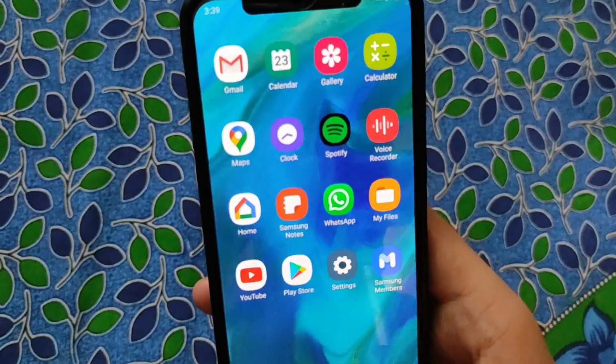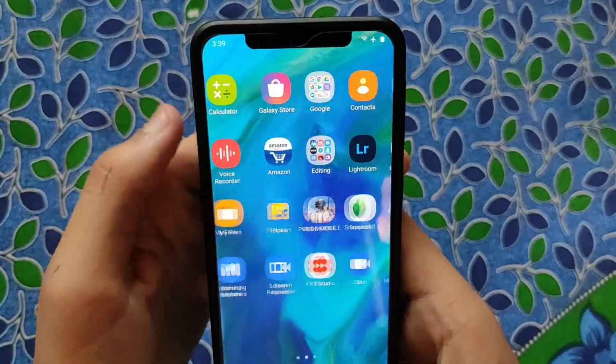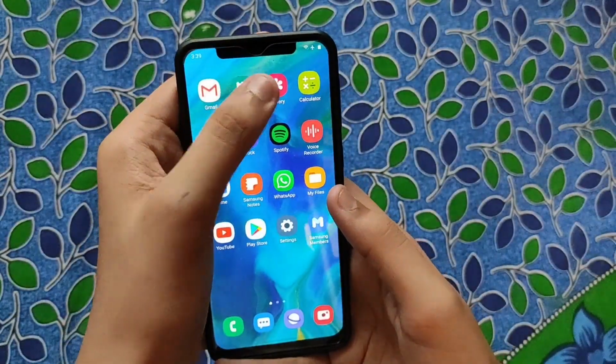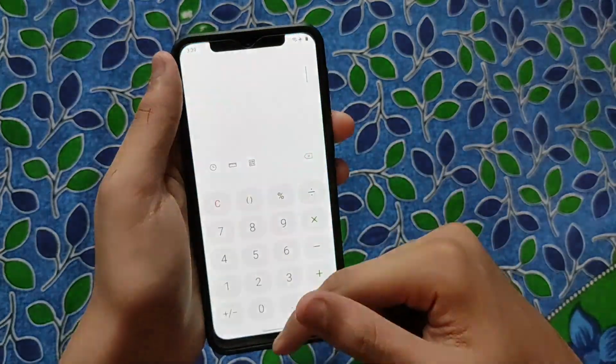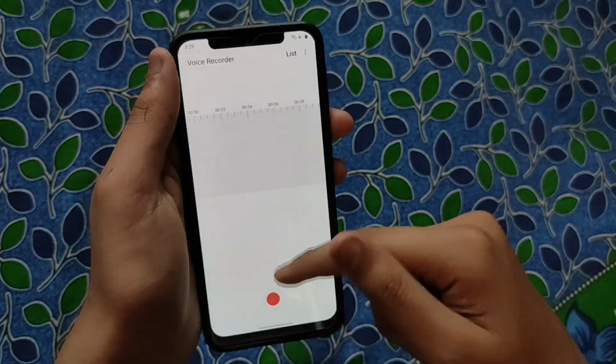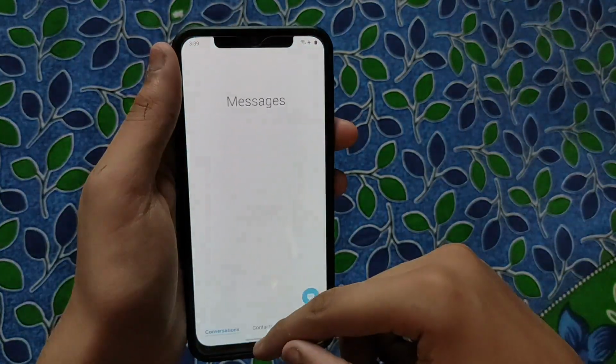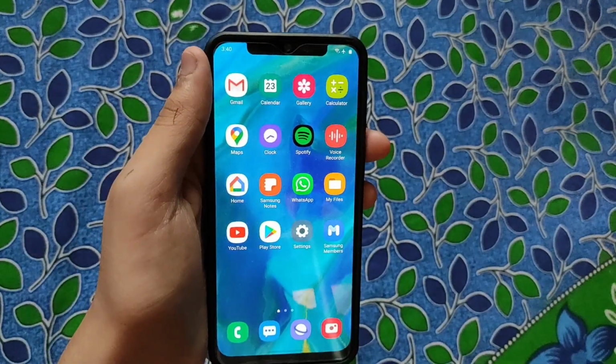The number 4 thing and the 5th thing are pretty related, that is software. Guys, this smartphone runs One UI 2.0 with Android 10 out of the box, and it is amazing. The smoothness, it just looks outstanding. So I just overall love the smoothness of the software. It's pretty good. Samsung has provided this smartphone with great software, and on top of that, the 5th and the last thing is the updates.